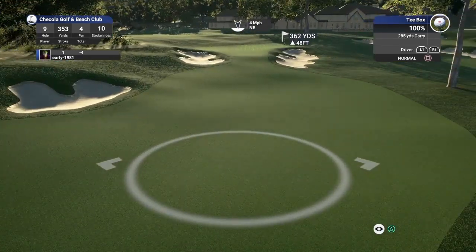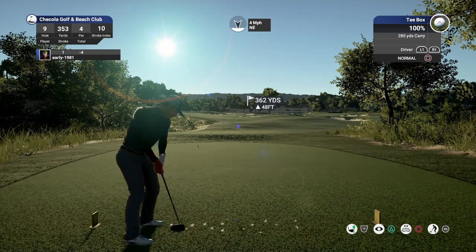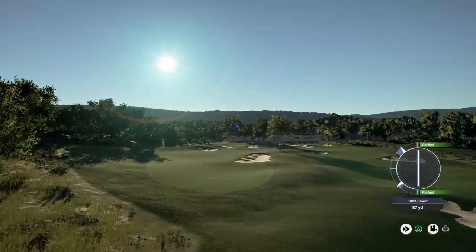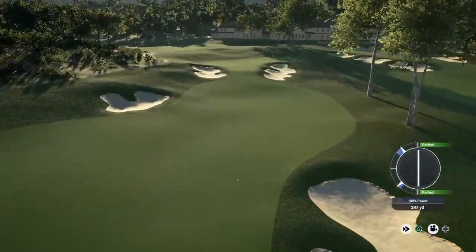So, no real issues once again off the tee box. Just looking to find centre of the fairway. At worst, it should be a pitch. Swing starting to improve as the round goes on.